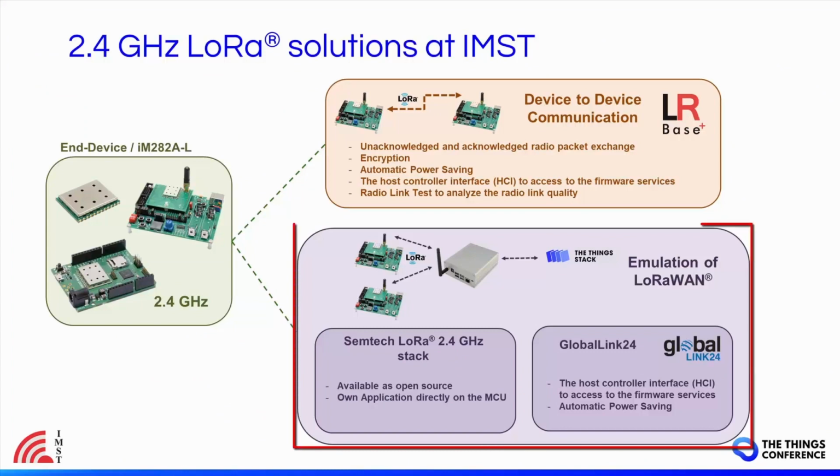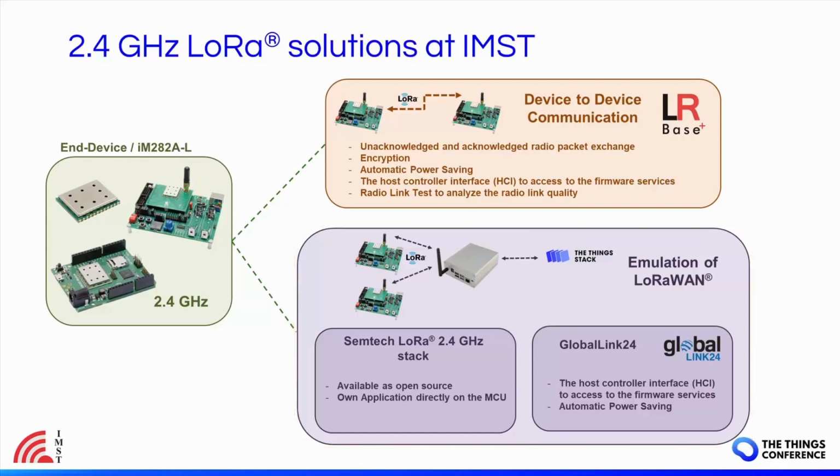On the other side, if you would like to build a system emulating a LoRaWAN network, you could choose between two options. Our radio module is compatible with the Semtech LoRa 2.4 GHz stack, which is available as open source code in GitHub, and allows you to create your own application directly on the microcontroller. Another option is to use our Global Link 24 software, which provides communication through the serial interface to control and configure it by an external host.